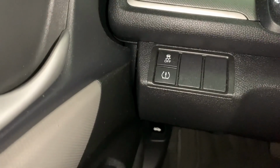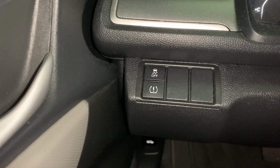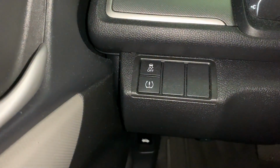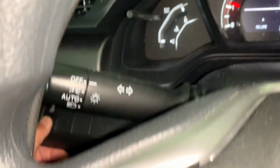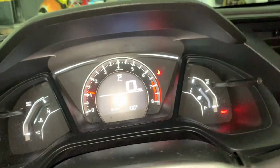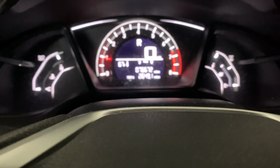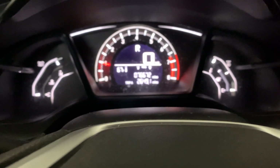Also need to mention, anytime you rotate the tires, in this case we didn't, he didn't need a tire rotation, but we did adjust the tire pressure, so you need to recalibrate the TPMS, and that's by pushing down on this. You hold it down and you wait until the tire light starts blinking. So note to Dex, we did your B12 service at 76,672 miles. Keep that in mind.